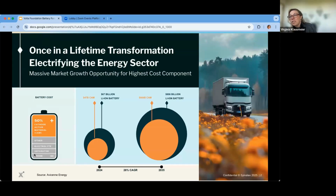And these markets are growing substantially. They're growing into $100 billion markets quite readily. And I think the way I see the world is that we're in the largest industrial transformation, energy transformation of our lifetime. So this is a huge opportunity to capitalize on.